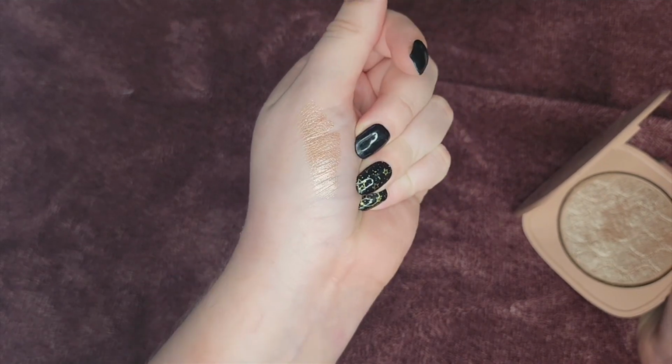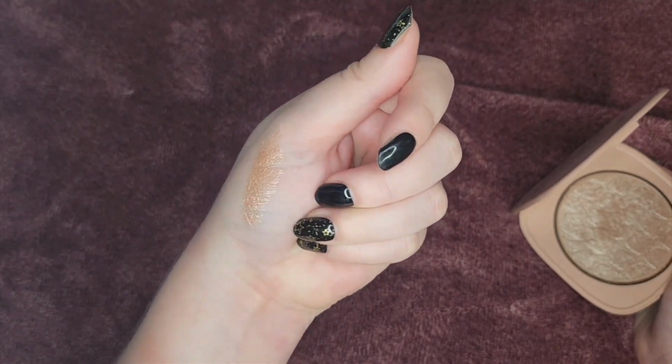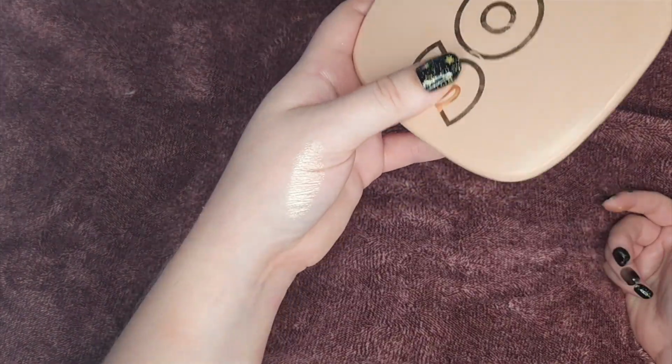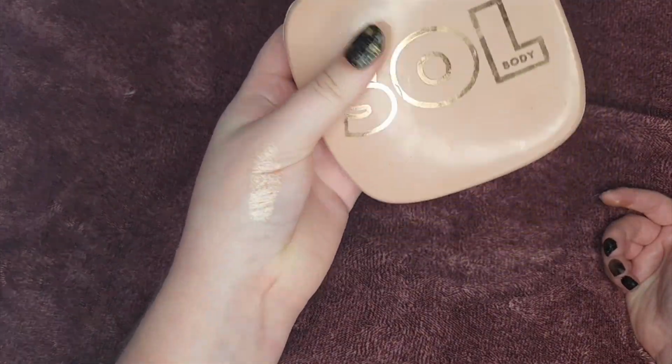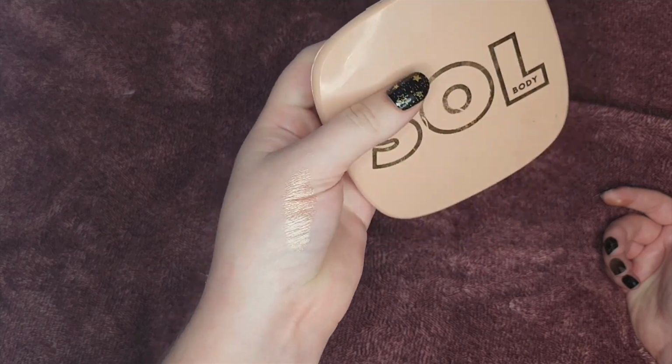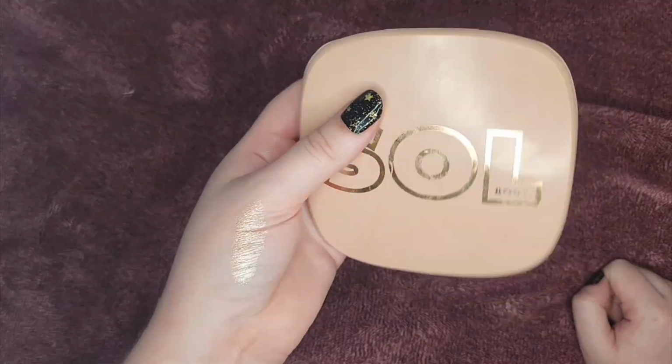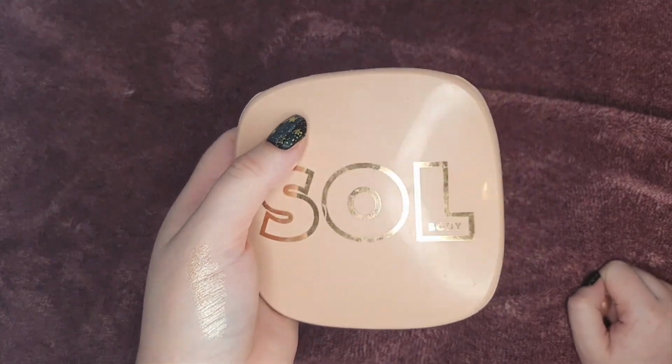This is about as dark as I can get away with for highlighter. Anything darker than that is gonna be too dark on me. This I do think I get away with, but yeah, it's kind of on the edge. I'm gonna keep this one because I do like traveling with it just because it's so sturdy. I recommend these. They have a bunch of fun colors.